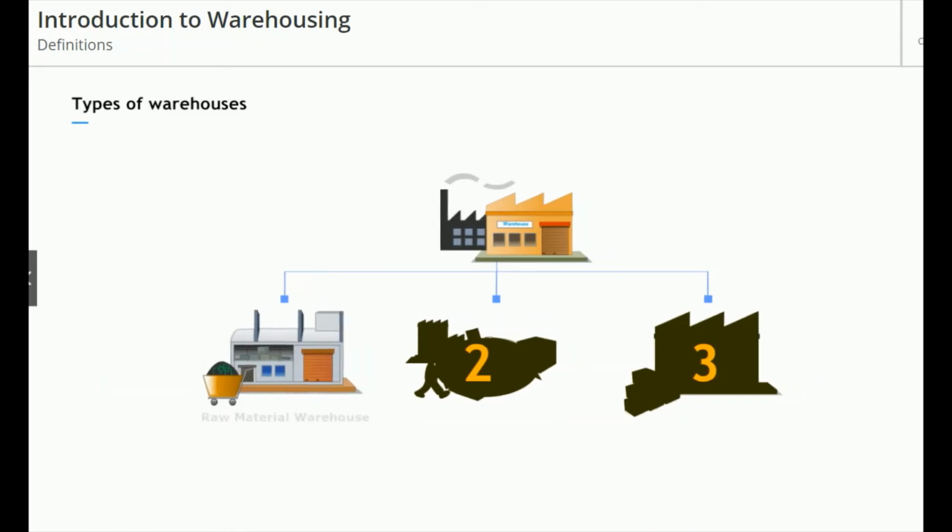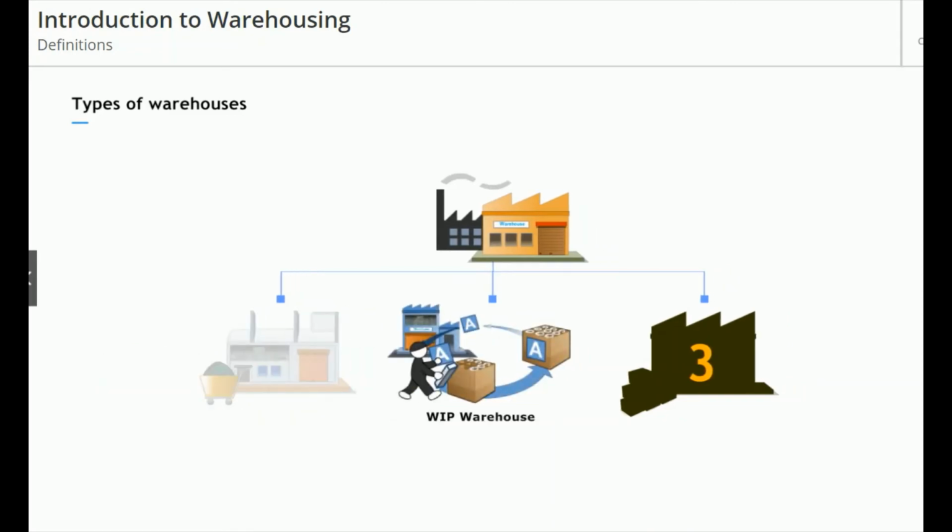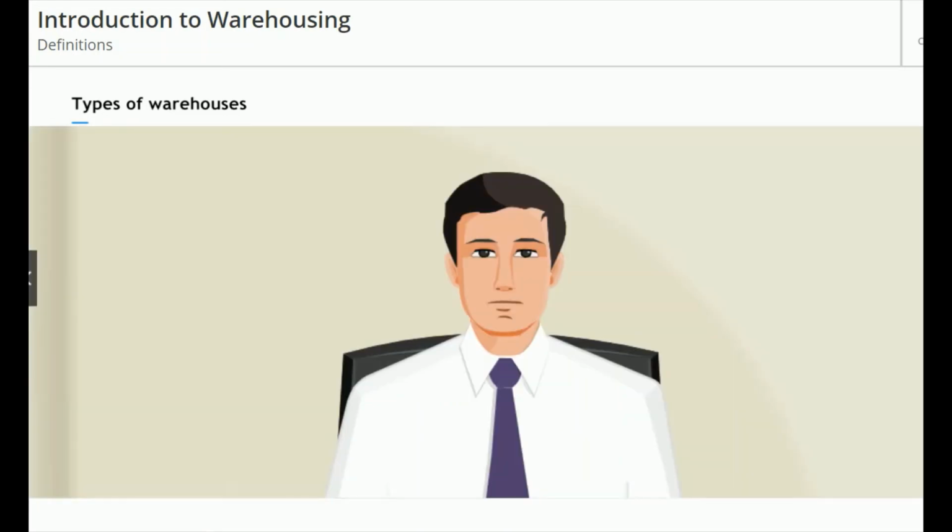There's also work in progress, or WIP warehouses. An example is the place inside the factory where Bean Babies are stored after the timer is assembled and before the warming plate is assembled. Phew, I thought that was just our production guys being disorganized.